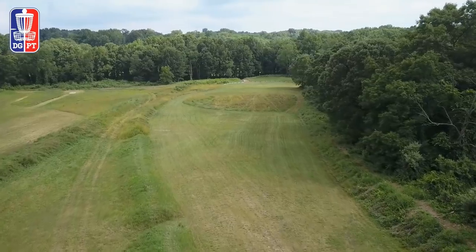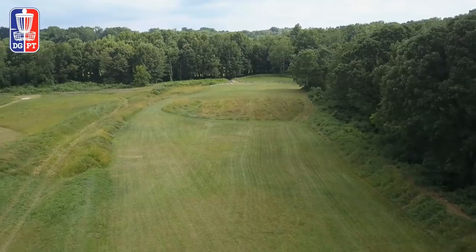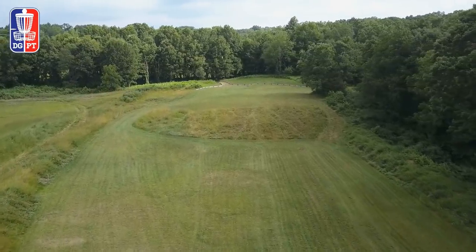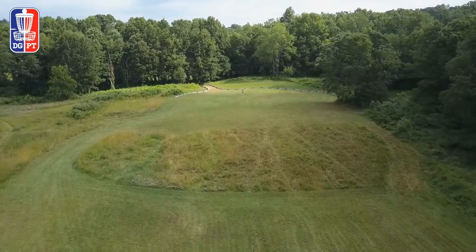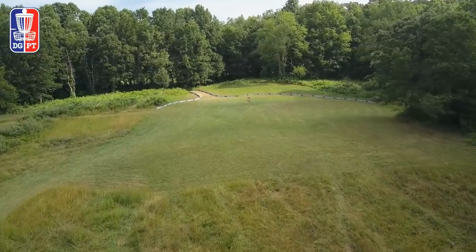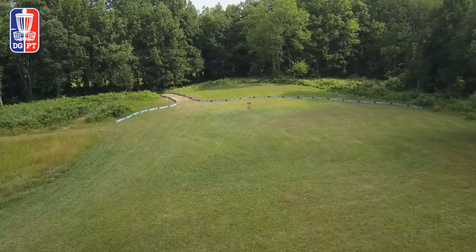As you can see to the right, super thick rough. Don't ever go right. And then left, a new feature this year is once you get over that little hill to the left there, it's actually out of bounds. So there are some teeth now to the left there, and they're going to be wanting to land a bit shorter from where the drone is right now, and then pitch up about 300 feet.